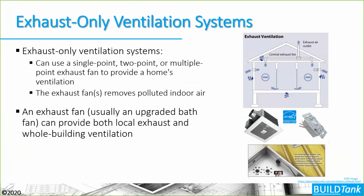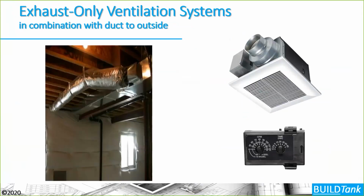Exhaust ventilation systems can be used as a single point or multi-point exhaust system. The exhaust system removes pollutant indoors to the outside, and exhaust fans can provide local exhaust in our bathrooms as well as whole building exhaust systems. We're also seeing exhaust systems being used in conjunction with conditioned crawl spaces to ventilate a crawl space and a house simultaneously. So that's an interesting solution there as well.